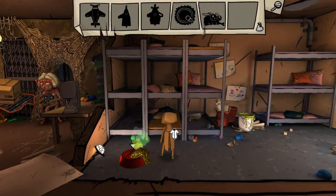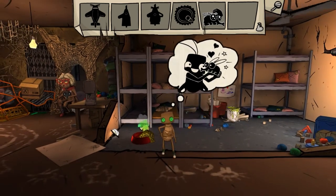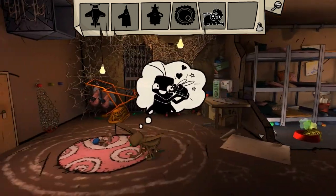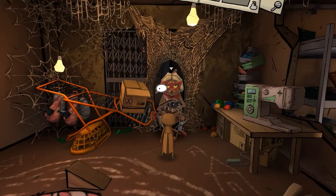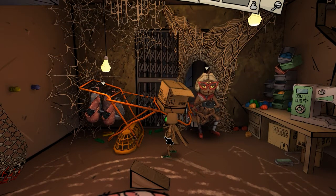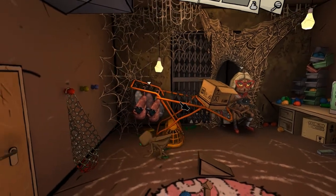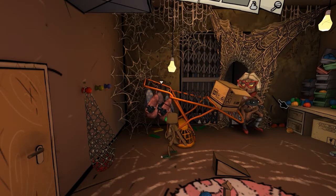Aww. Cute little fly. Little fly babies. Oh wait, she's not a spider, she's a fly, right? No, she's a spider. Why does she have fly babies? Kinda makes no sense, sorry. La, la, la, la.